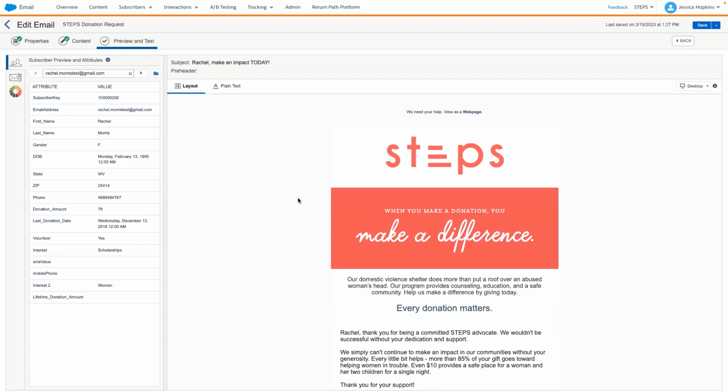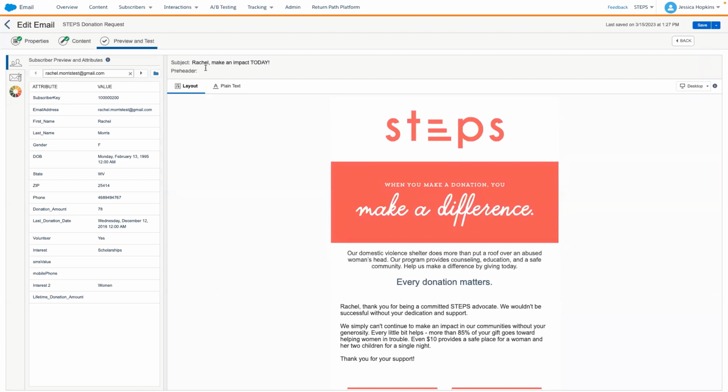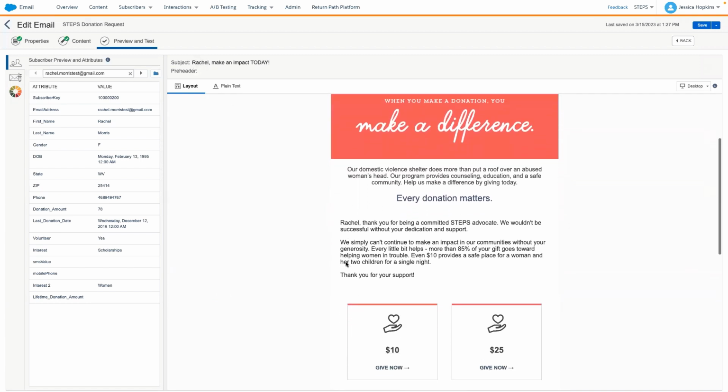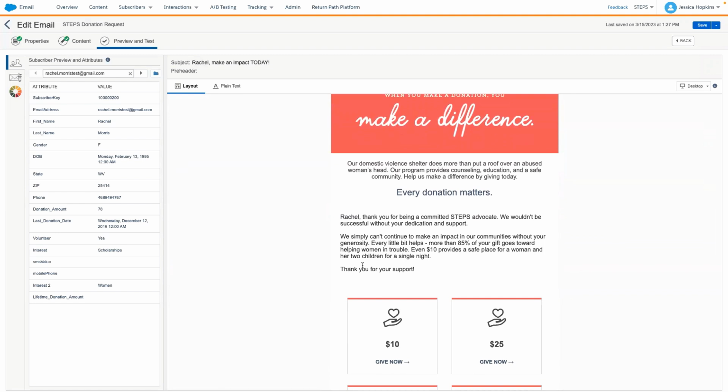So here we can view, we have Rachel Morris, and we can see that her lifetime value amount is 0. We can see within here, we have her first name in the subject line. We have her first name down here in the context. And we can see that she hasn't donated before. So she's getting information about asking for a first-time donation.